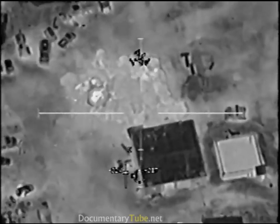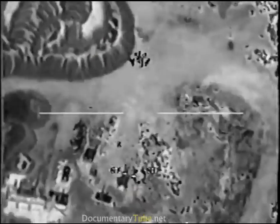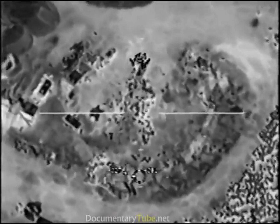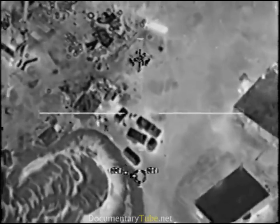Good shot. Direct secondaries. People running to the west. Vehicles leaving. More maneuvers, another vehicle, and more people, clear to engage all those. Copy. Ready! Moving. Good. Come back on those guys. There we go.